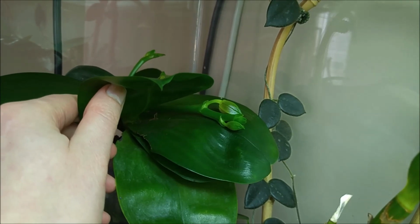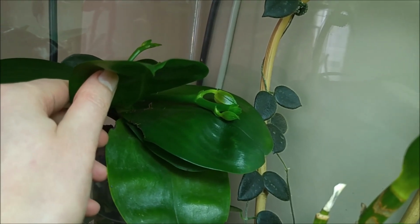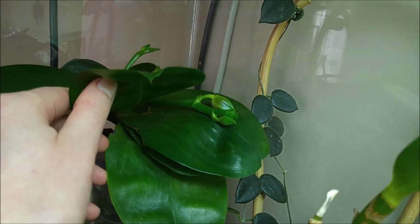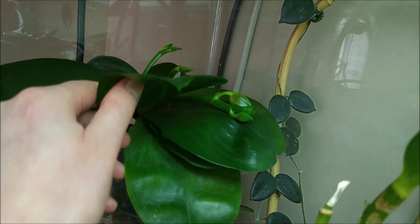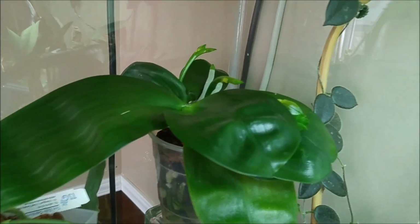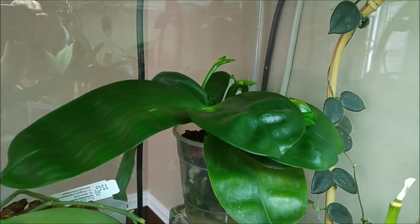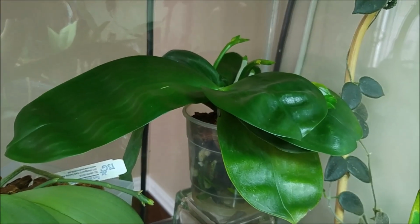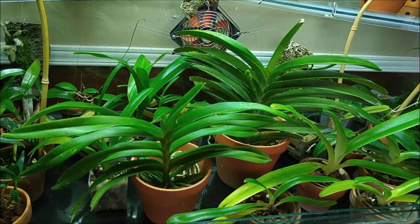Many buds developing there. And my Phalaenopsis Kingfisher's Dragon Wing, there will be nice looking flowers and fragrant too. And I have actually 3 spikes there growing buds. So it should be a very nice display when they bloom. And here are my 2 new Vandas.